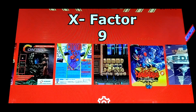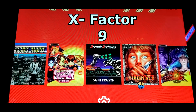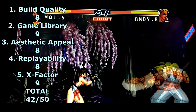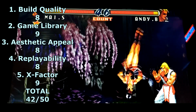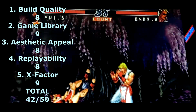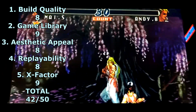Yes, I upgraded my sticks and buttons. The stock ones are what brings the build quality down, but still, it's a really well built cabinet as well. And here is my final score on it, and it ended up with a 42 out of 50. It's a really quality arcade cabinet that a lot of people slept on, unfortunately. And with the awesome X factor of being able to sideload so many games onto it, it's really a hard to beat cabinet in the home arcade space, in my opinion.